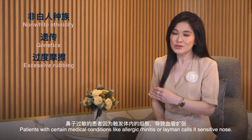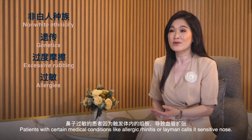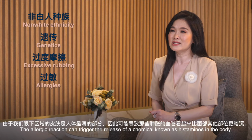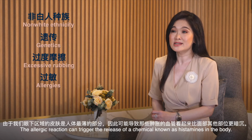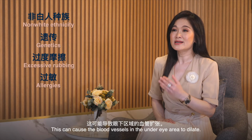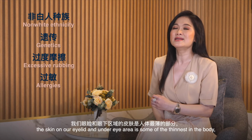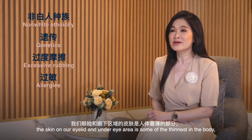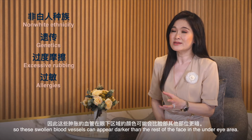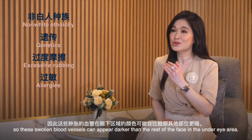In patients also with certain medical conditions, for example, allergic rhinitis, or laymen call it sensitive nose, the allergic reaction can trigger the release of a chemical known as histamine in the body, and this histamine will cause the blood vessels in the under eye area to dilate. Now we know that the skin in our eyelid and under eye area is some of the thinnest in the body, so these swollen blood vessels can appear darker than the rest of the face, also in the under eye area.